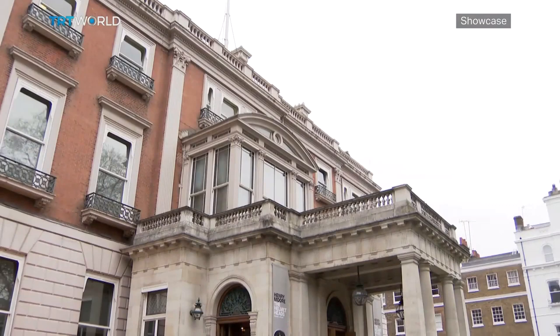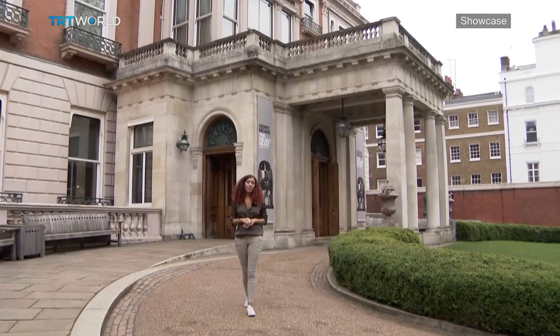He's one of the most famous sculptors of the 20th century, so you'd be forgiven for thinking that every aspect of Moore's work has already been explored. But this exhibition offers something entirely new. It's the first and probably the only time that Moore's helmet heads will be exhibited alongside the armour that inspired them. Miranda Atti, TRT World, London.